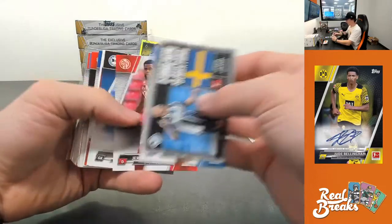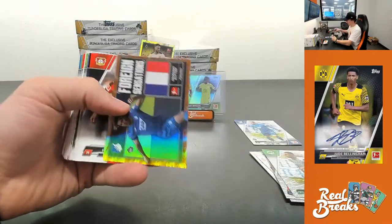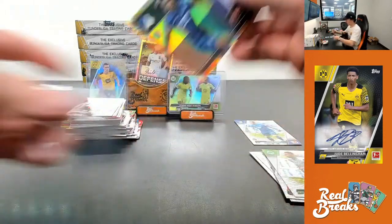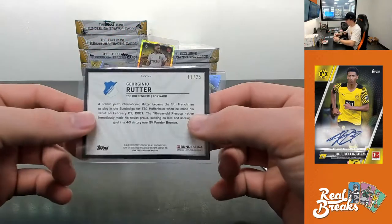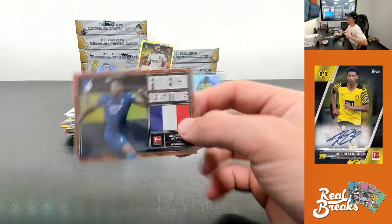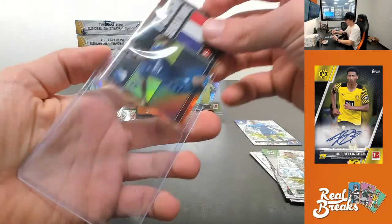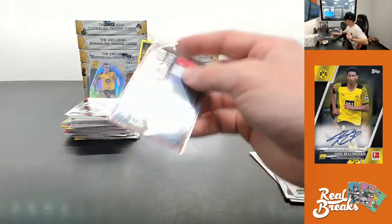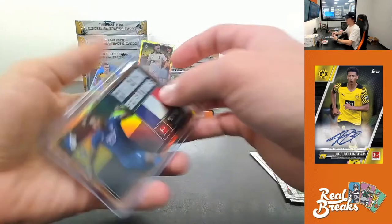Branimir Sparkle. And what we got here? Jorginho Rutter. Foreign Sensations rookie orange out of 25. Hoffenheim is going to Craig Gardner. Some nice color there for you, Craig. Got top loader had some stuff inside of it, so we'll just grab a fresh one.